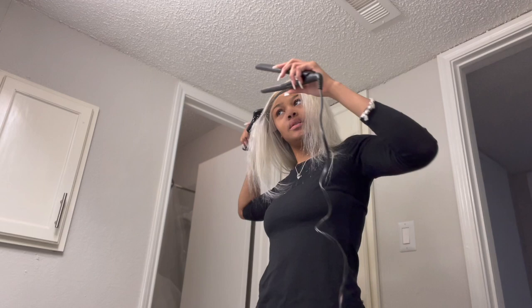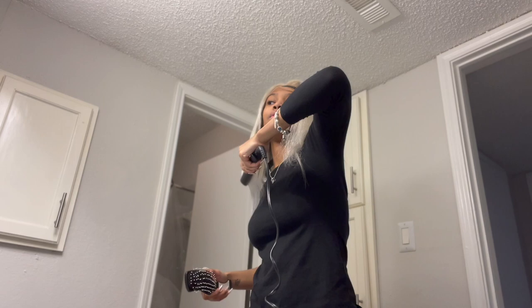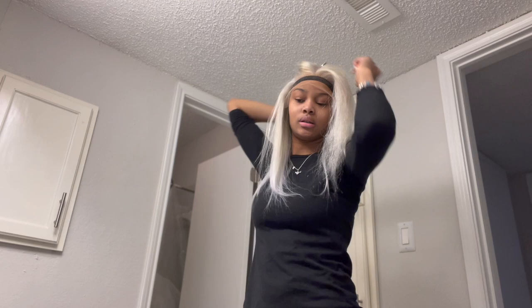So usually I would do section by section when I'm firing. I did that yesterday, but not to the frontal part, because I didn't know where the middle of my head was, because I did it on the mannequin head. I didn't know if I wanted to do a middle part or a side part. So now that I know, here we are. We're going to finish flat ironing it.